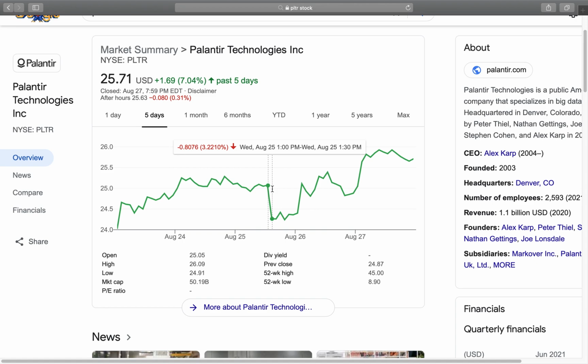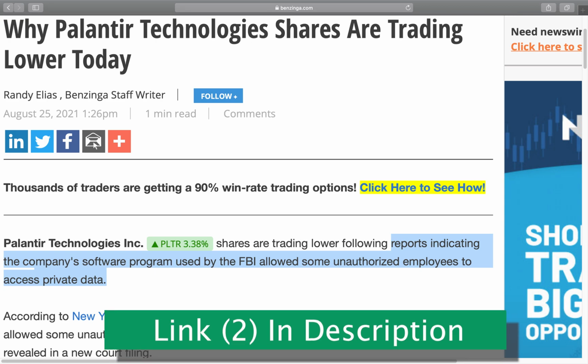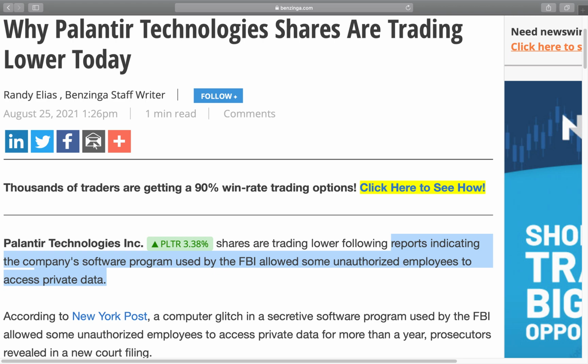So, first things first, we need to know what caused this drop. And if we look here at the news in this article by Benzinga, we can immediately see that this drop was caused here by the discovered bug in Palantir software, which is used by the FBI. And this is why this news is a little bit important to me.